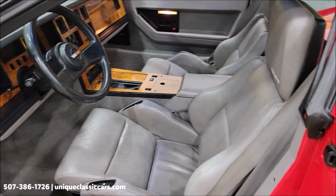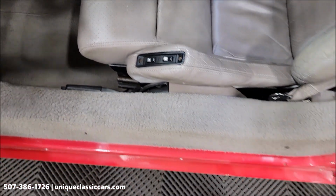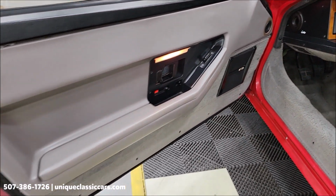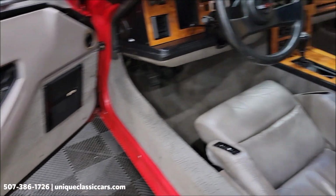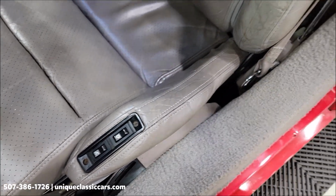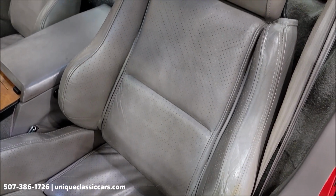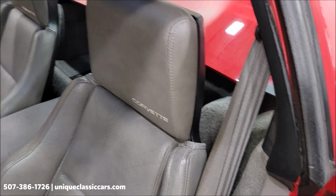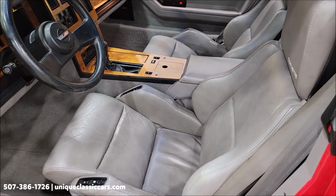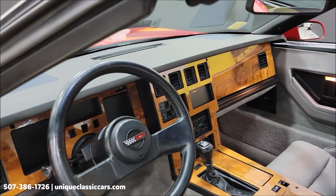And I did mention power seat, both sides. And of course, you have your power lumbar bolsters. Give you an idea kind of what condition the seats are in. Yes, you have your kind of natural wrinkling of the leather since it's a natural hide. But overall, seats also show well. You got to consider age and miles. Not full of rips, tears, holes.